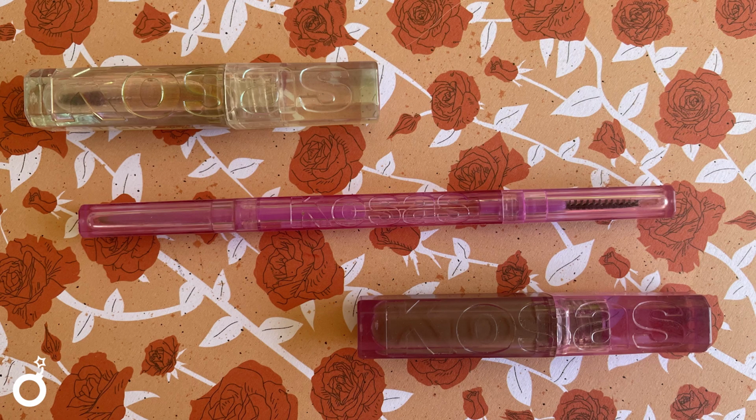I will continue using these and testing these, but they become a favorite for sure. Not much has changed for brows. I'm still using the Kosas brow products. I'm definitely going to get a couple brow pencils during the sale and probably one of each of these.